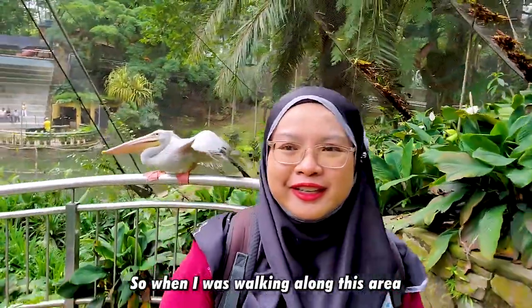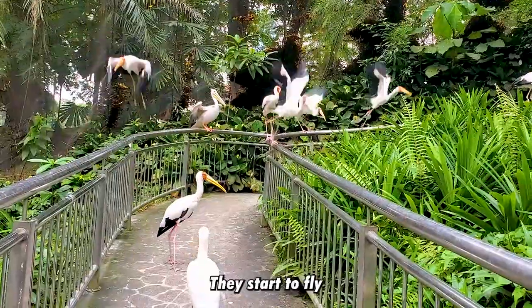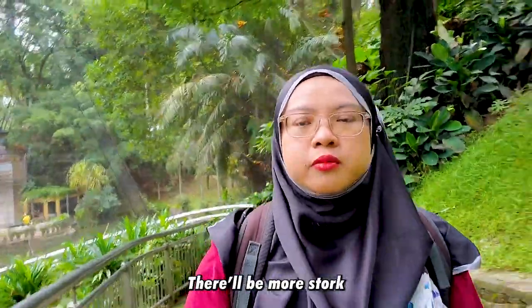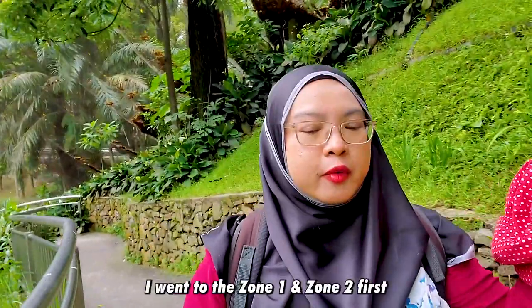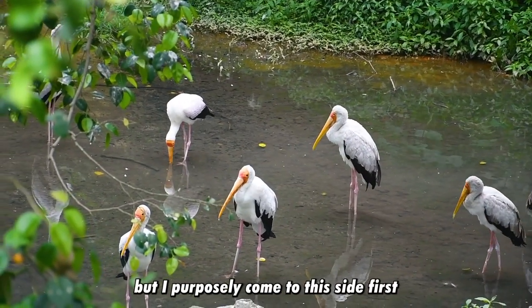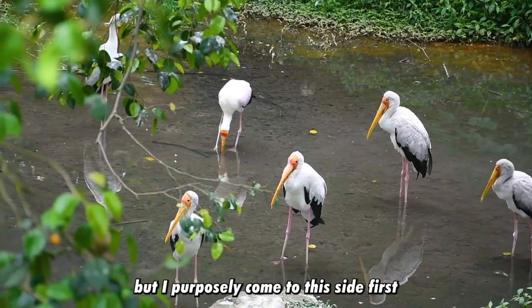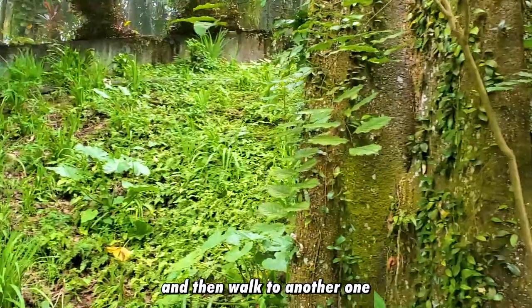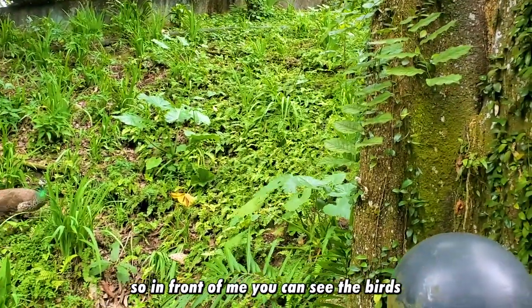So when I was walking along this area, they start to fly. But it's okay because I think in zone 1 or zone 2, there will be more storks. Last time when I came here, I went to zone 1 and zone 2 first. So they have a lot of storks over there. But I purposely come to this side first because I want to quickly finish one zone and then walk to another one. So in front of me, you can see the birds.